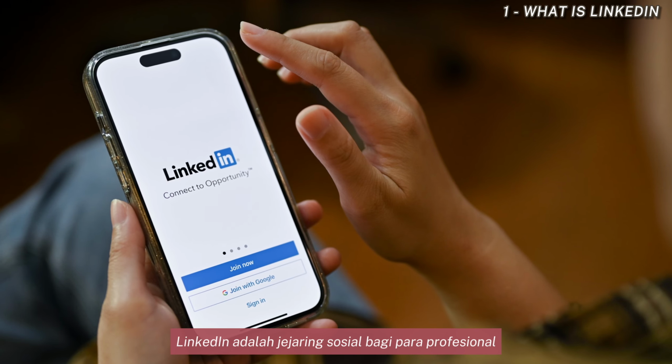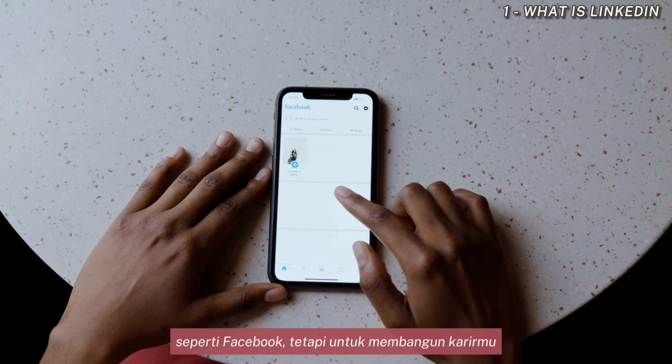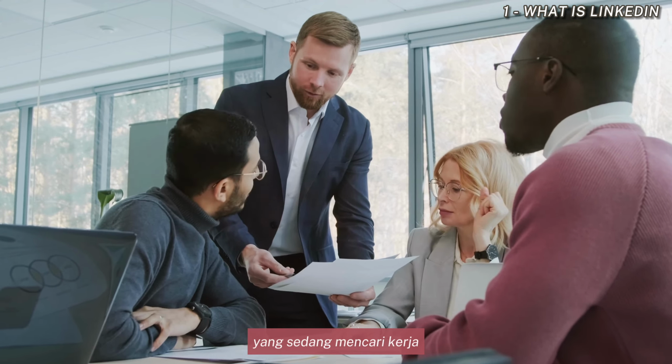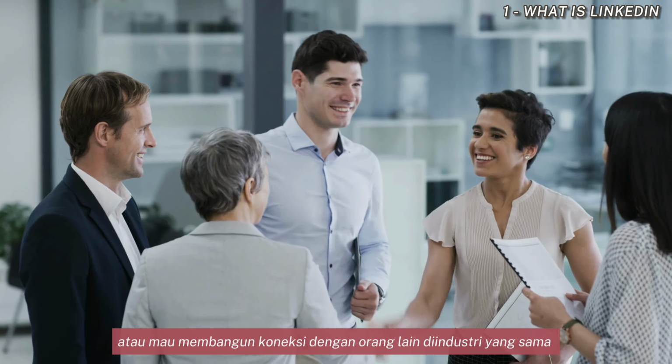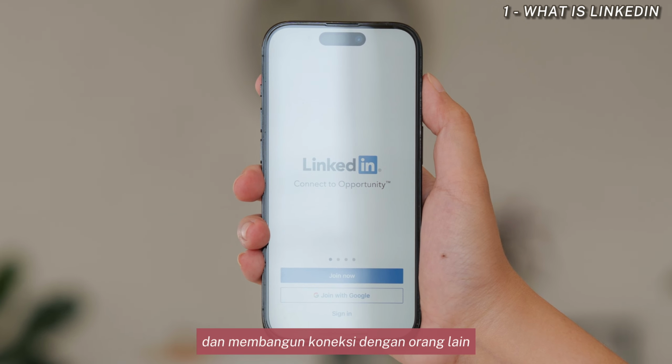LinkedIn is a social network for professionals to connect, share, and learn. It's like Facebook, but for your career. So if you're a student or professional who is looking for a job, or you want to connect with people from your industry, LinkedIn is a very useful platform to grow your network and connect with others.